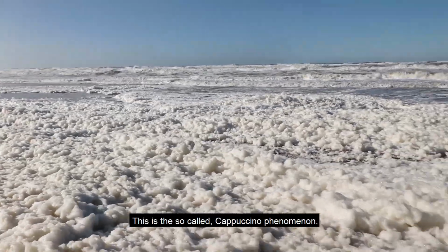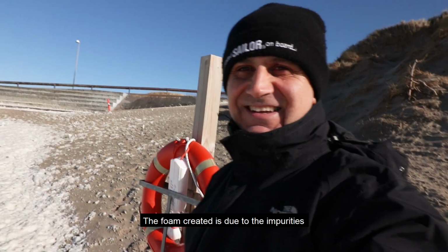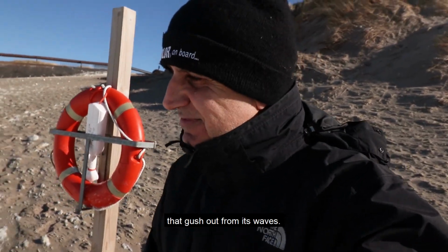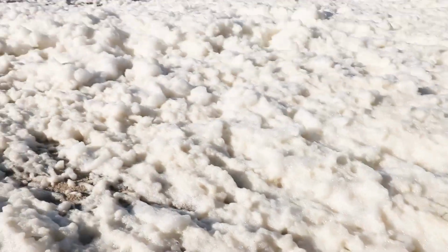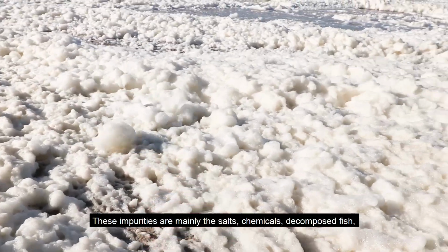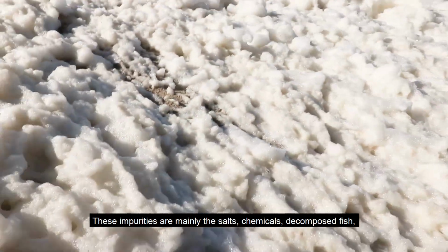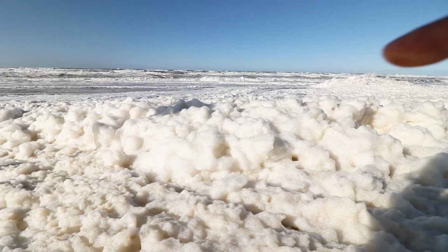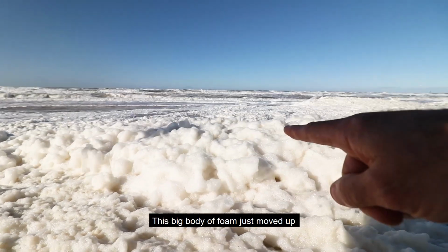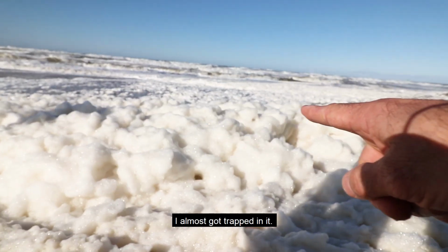This is the so-called cappuccino phenomenon. It's out of this world. The foam created is due to the impurities that gush out from its waves. Look at this. These impurities are mainly the salts, chemicals, decomposed fish, dead plants and excretions from seaweeds. This big body of foam just moved up. Very, very fast. I almost got trapped in it.